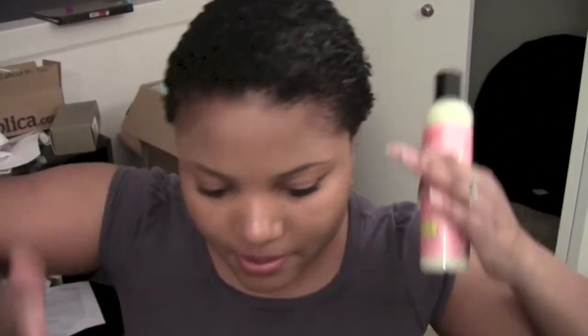For wash and goes, by the time I can rub it in, because it's kind of thick, I'm kind of rubbing out my curls because my curls get weighed down pretty easily. So I think this will do a little better for me when I'm able to manipulate my hair and do things to it. Then I won't have to worry about my curl pattern being rubbed out because I'm twisting it or manipulating the curl anyway.